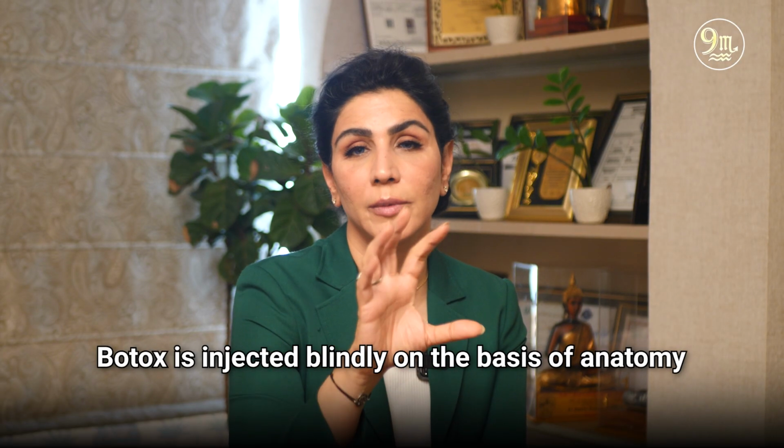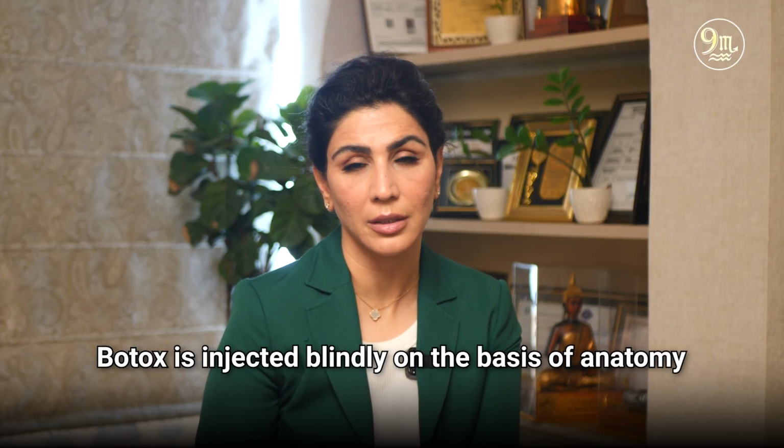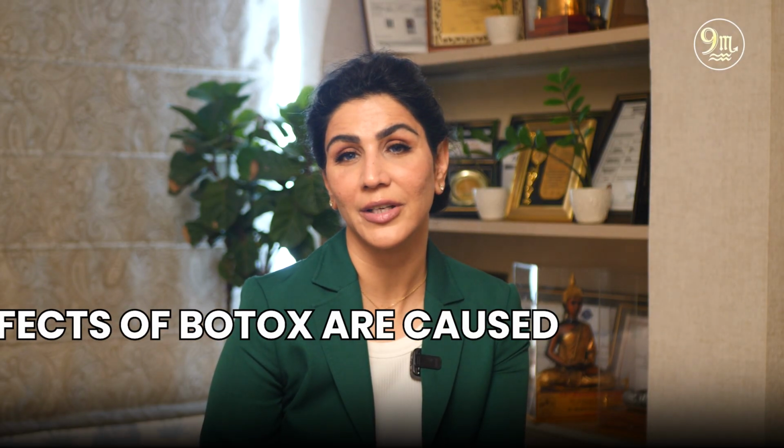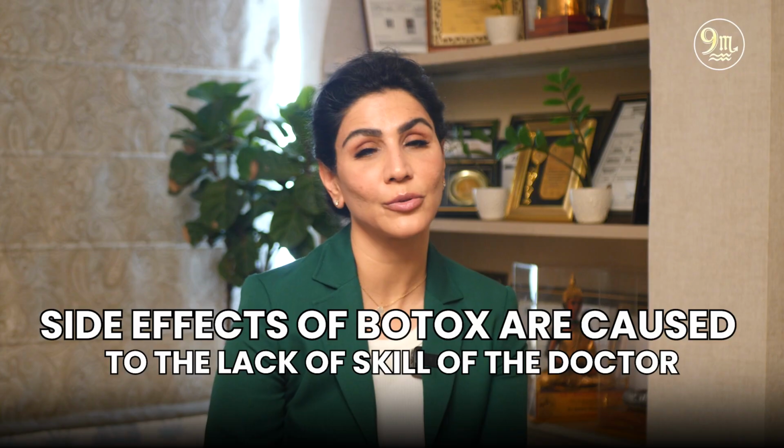Also, Botox is a blind procedure. In medical terms, a blind procedure is something you cannot see, and the doctor has to presume that it must be somewhere here by looking at the anatomy. When blind procedures are done, errors of judgment can come in, and when the doctor misplaces or misdoses, the side effects of Botox come. So the side effects of Botox are not because of Botox, they are only because of the skill of the doctor. It is very important that you choose your doctor wisely, discuss the treatment plan, discuss the dosing plan, and discuss the redosing time frame the doctor is recommending. I've given you a few tips that you must look into when you're doing your Botox, and avoid these mistakes.